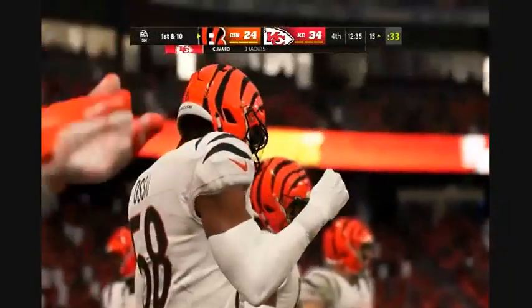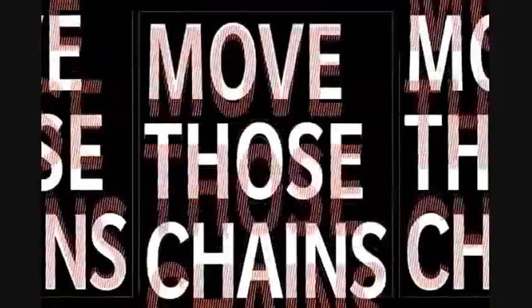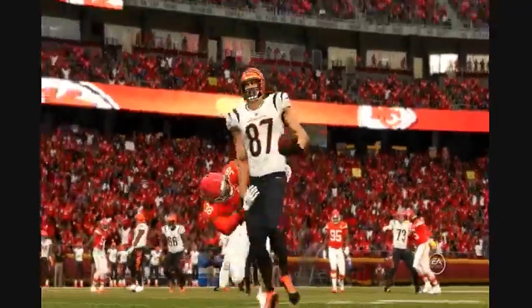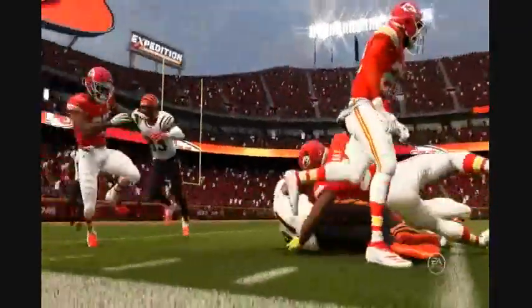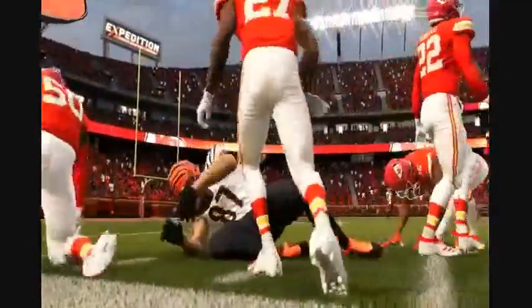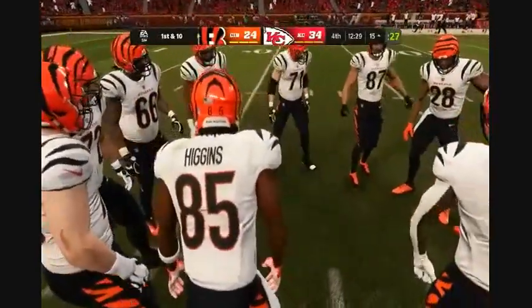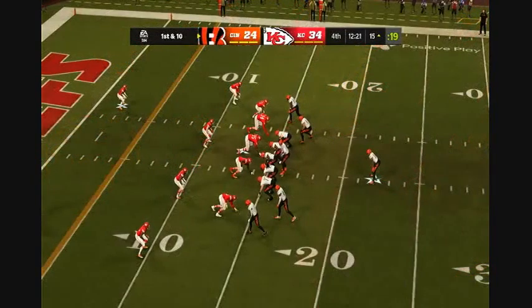Well, every drive from here out is definitely crucial and critical. They know that they need to get at least 3 here to get it back to a 1-score game. But I can't imagine that in their huddle they're thinking at all about getting a field goal. They want to get into the end zone and then try and get the ball back again. Line of scrimmage, the 15. It's 1st and 10.